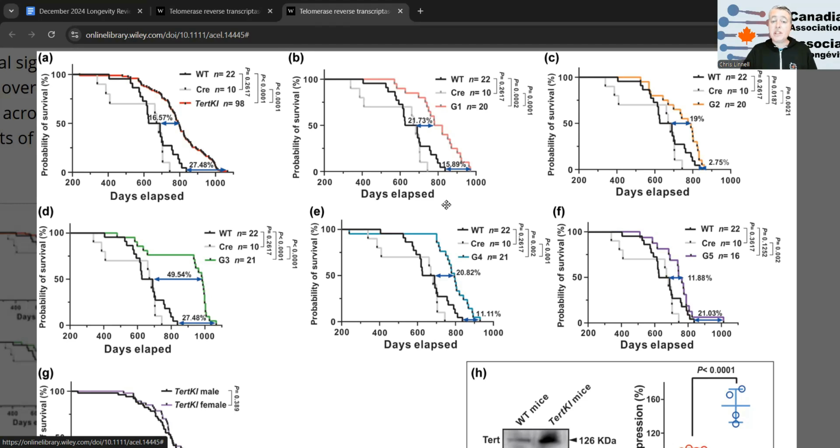Now, from B to F are the 5 generations of mice, starting with the first one with B, where they had a 21% increase in median lifespan and a 15% increase in maximum lifespan. Second generation had a slight reduction in median lifespan of 19% and a considerable reduction in maximum lifespan, only 2.75% more.